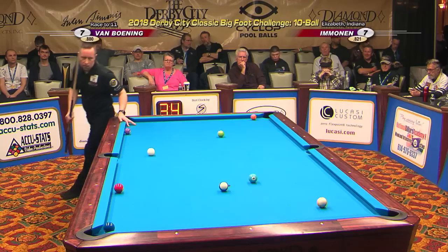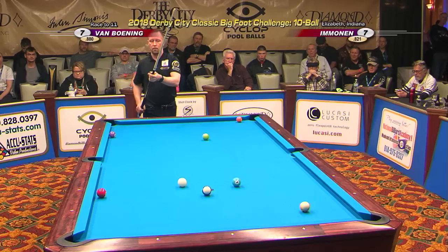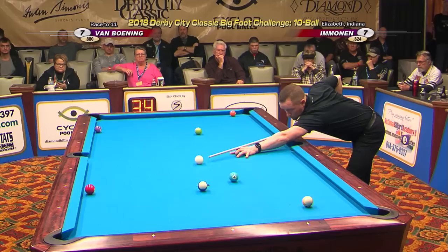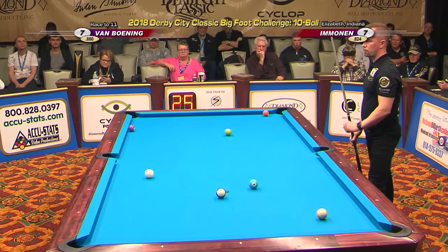A lot of freaky stuff has happened lately. Immonen would like to go rail first. No, he can hit it thin enough. Well, he didn't get real good on this, but position for the four is not tough. Got to make the ball. He's got some clutter in the way, though. And if he doesn't try to draw behind it, then he can scratch. He could avoid the clutter. He can scratch, too. Okay. Golden.